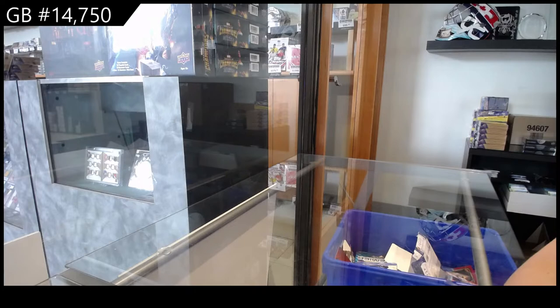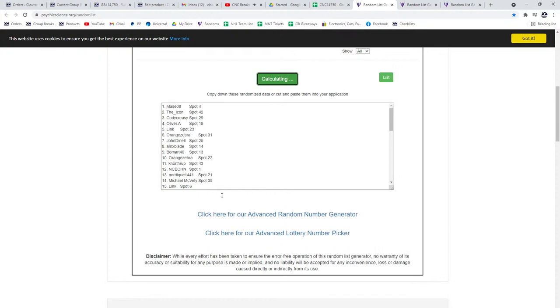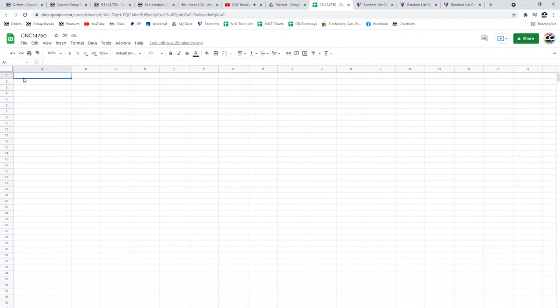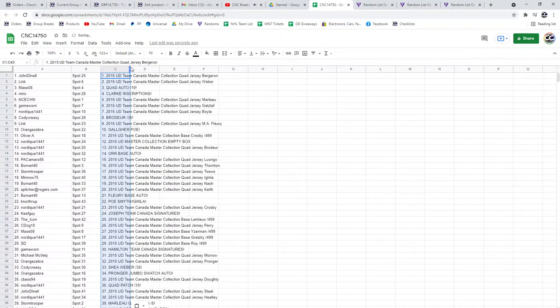All right, best of luck, everybody. So we got the multi-randoms for CNC Group Break 14750. We're going to do them three times, starting with all the names. 1, 2, 3. Copy, paste the items. 1, 2, 3. Copy, paste, and the base. 1, 2, 3.